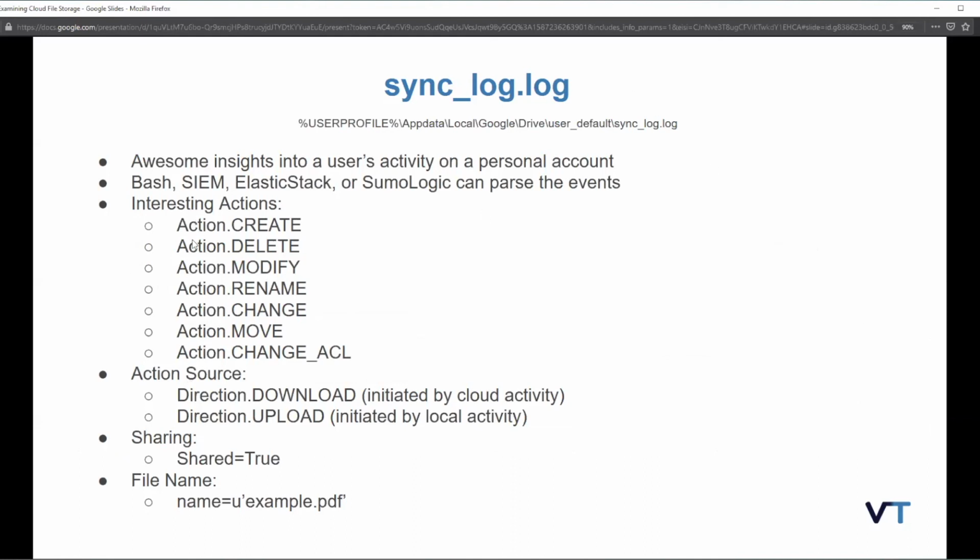Some of the things I looked for: action create, which is a file or folder that's created; action delete, when an object like a folder or file is deleted; and modified, so if they've updated a document, renamed a document, changed a folder or document, moved it to a new location, shared it, or there's a new owner of the document. All of those are key things that you may want to parse for. And within this, it also shows you where it happened from. So not just that it was renamed, but was it renamed locally, or was it renamed from the cloud?